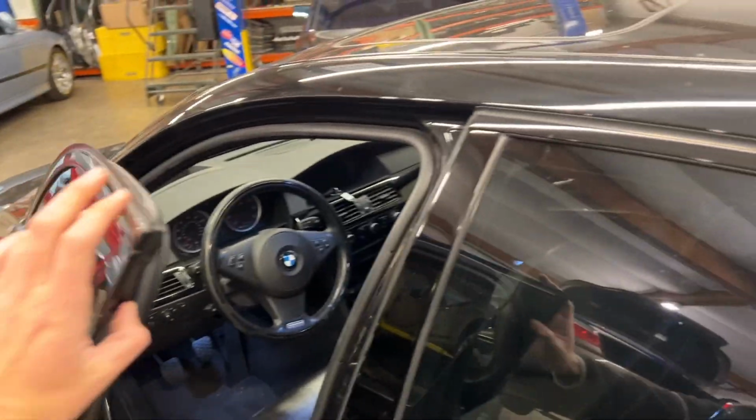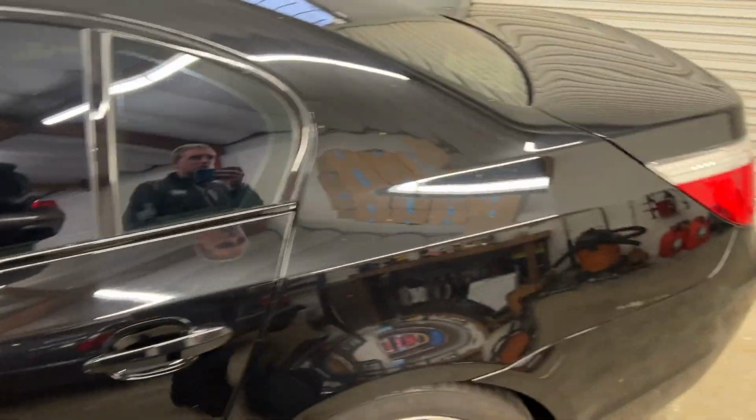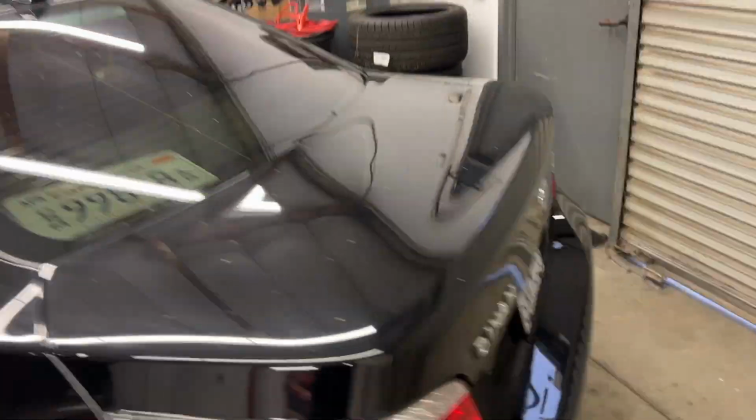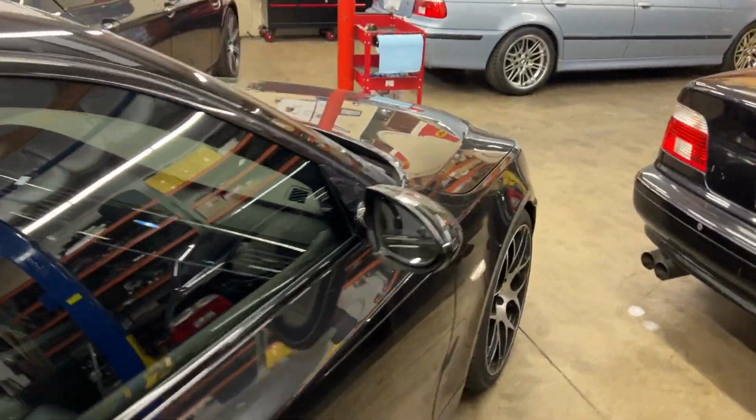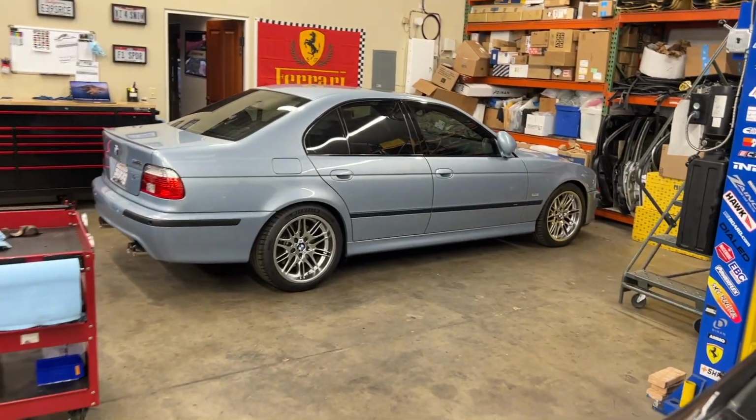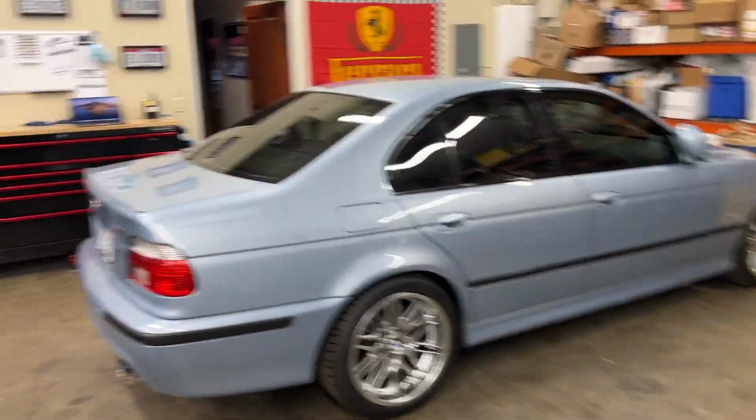Other than that, this thing needs a very healthy detail. It's just dusty and it's gotten a couple morning sprinkles on it. Nothing too bad. Desperately needs a cleanup, and then I'm thinking it'll be out of here next week, which is awesome. Maybe one day I'll be able to drive mine again. For now, it just sits and collects dust.